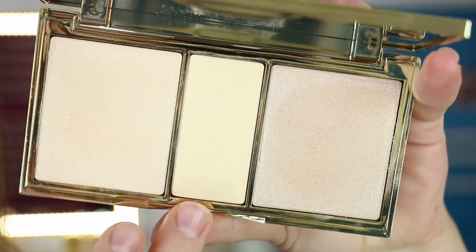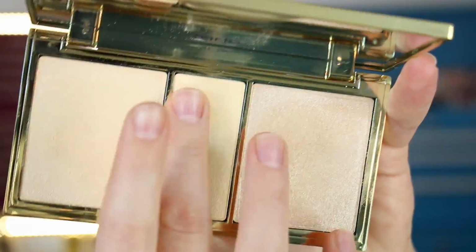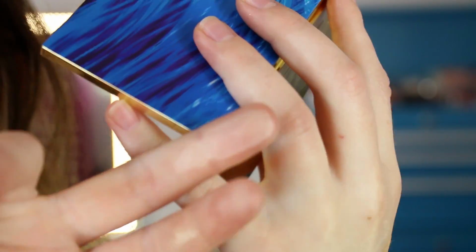But you can see they're a little bit deep. And now this center shade is that silica type powder. It feels really similar to like the Makeup Forever HD setting powder pressed. That's what it feels like. You're not going to really see payoff much on here.